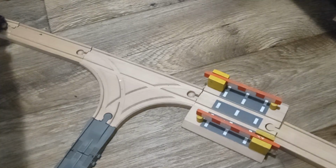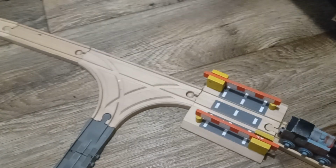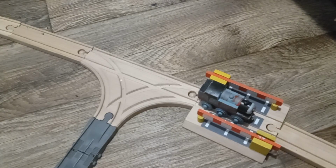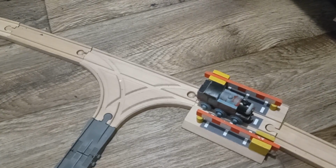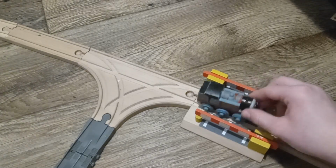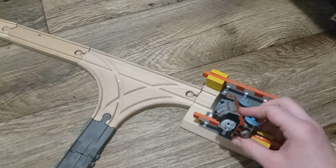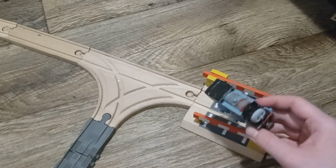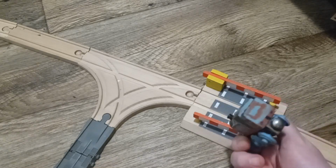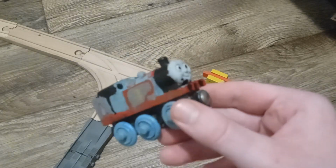Alright. First piece of torture. First torture victim, rather. Thomas. So, this one is like the newest one of all of them I've gotten. And I got him like 2017, I want to say. Maybe even earlier. Also, I suck at painting. This will be pretty obvious.